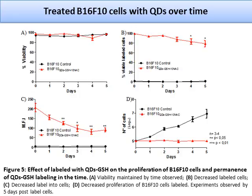The result shows that the labeled cells' viability was not significantly impaired during 5 days post-labeling, but a significant reduction of labeling was observed from the 4th day, and a significant reduction of MFI was observed from the 2nd day. Interestingly, labeled cells appear to be incapable of proliferating, since no increase in the total number of cells was observed during the 5 days of the assays.